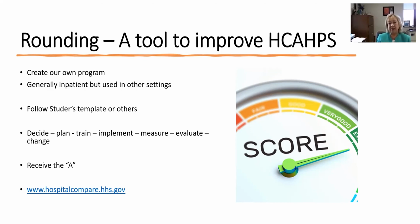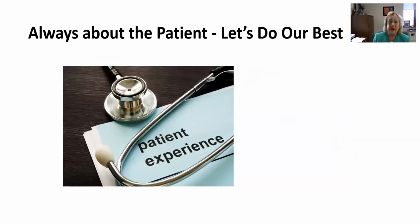Obviously, with inpatient scores, you can look at how you compare to others, with Hospital Compare. With Survey Solutions, we're building outpatient benchmarking programs. So how do you compare with others? Like I said, it doesn't fix all your problems, but it's a tool that you can use. We can talk about specific situations and questions. I can share additional information that I've found and used over the years, but it's still always about the patient, and let's do our best. And it's a patient experience.